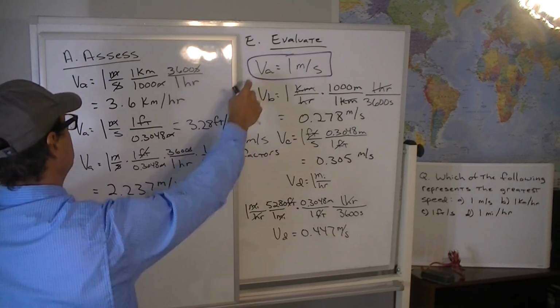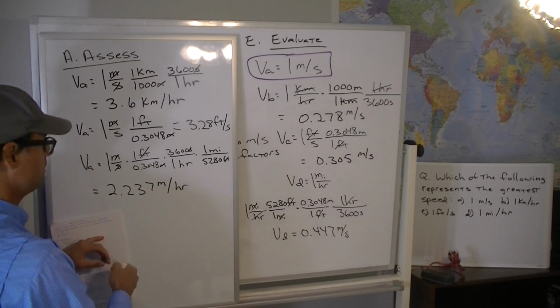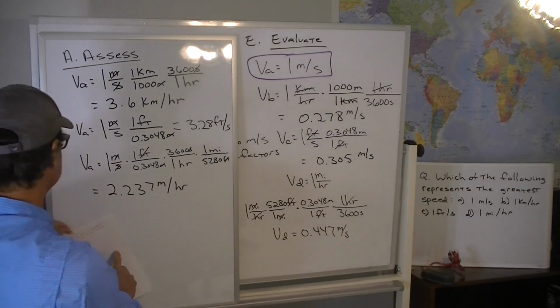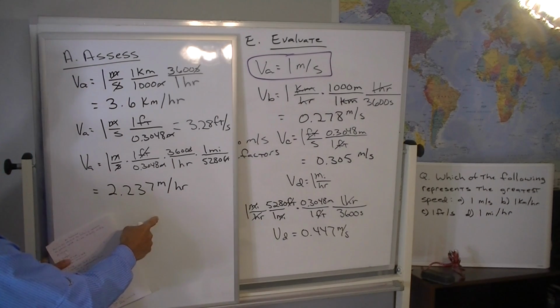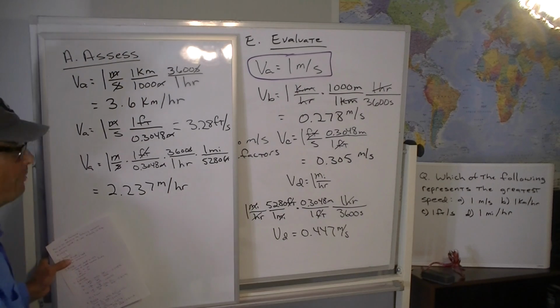So our assessment, now that it's been done completely and thoroughly, does agree with our original answer that the speed A, 1 meter per second, is bigger than all the other ones, both when we solved it originally, converting the other ones to meters per second, and then when we did our assessment by converting the meters per second to the other units and comparing that way.